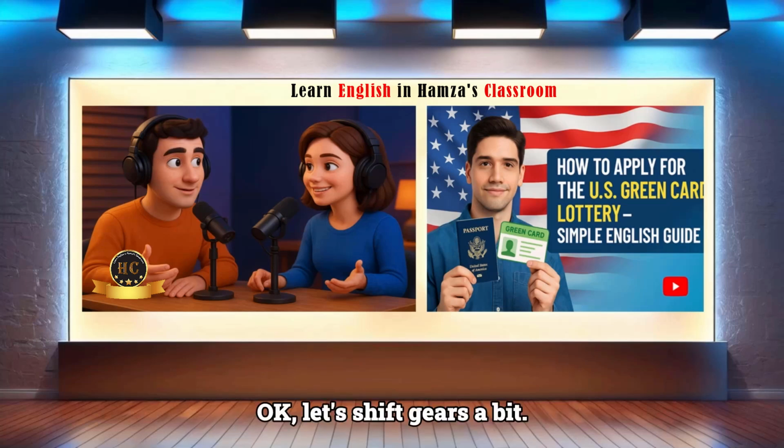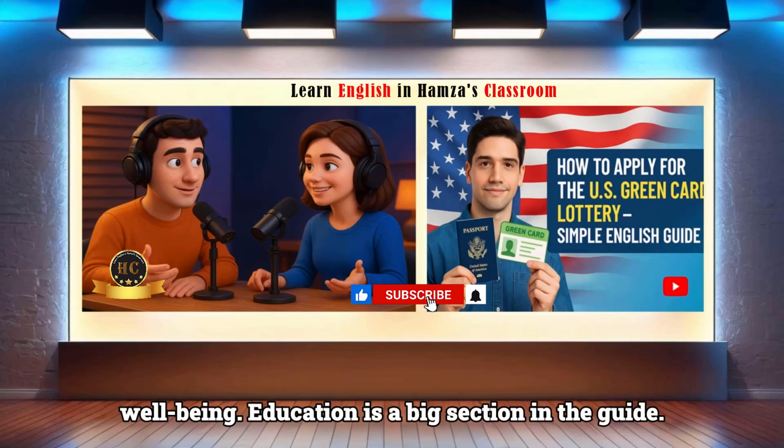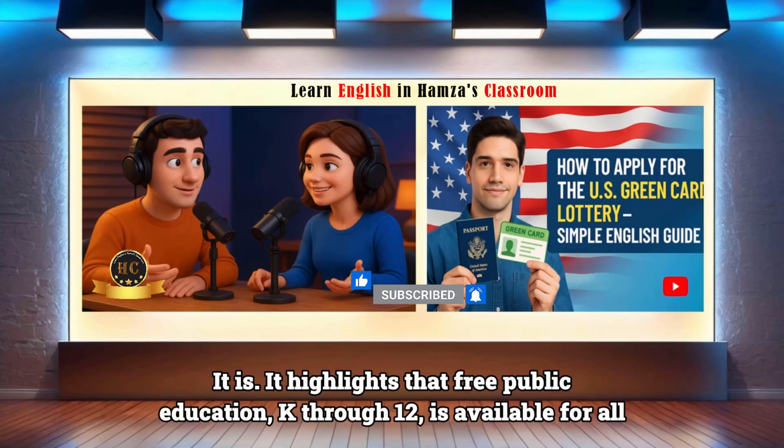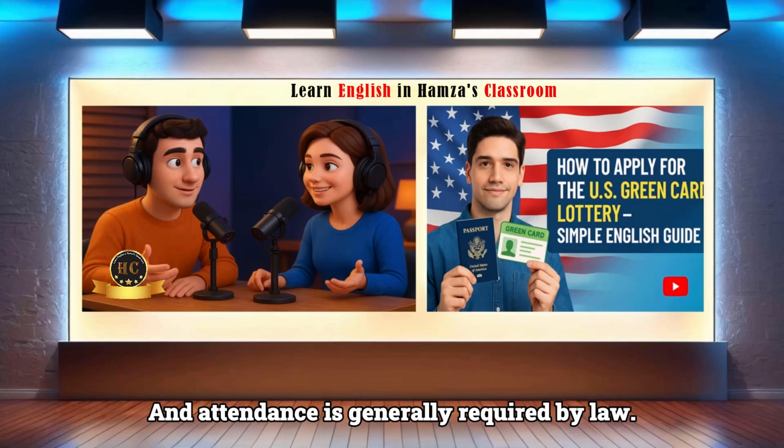Okay, let's shift gears a bit. Moving from the immediate practical stuff to longer-term things like integration, well-being. Education is a big section in the guide. It is. It highlights that free public education, K through 12, is available for all children, usually ages 5 to 16, and attendance is generally required by law.